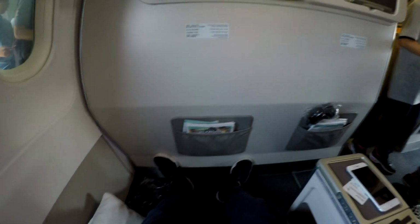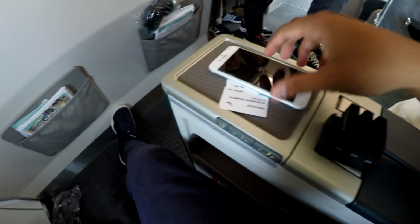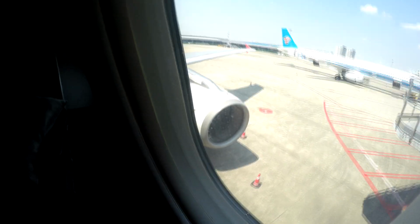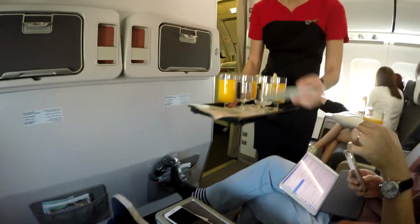I've got the bulkhead seat, 10A, but already a lot of leg room in the middle here. You've got your stowage area, and you've even got some minimal seat controls. I'll be seeing them during the flight. Got another storage area down here, and the tray table will come out of there. As I said, first impressions are really fantastic. The wing view, if you want to have a look, is also pretty nice.